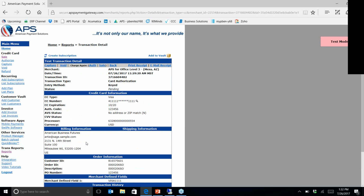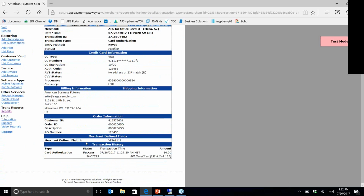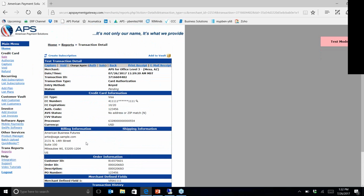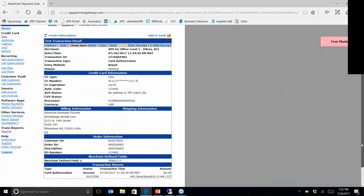So while we process the transaction in Sage, we're compiling the level 3 data that is required for you to obtain the very lowest rates available. And this is exactly what we did here. You'll notice that we're not only providing you with credit card information, shipping information, but also sales order information. And in most cases, we will also show you the line level detail of the invoice. In my case, it was switched off, but you can definitely show the line items, all required for level 3 processing.